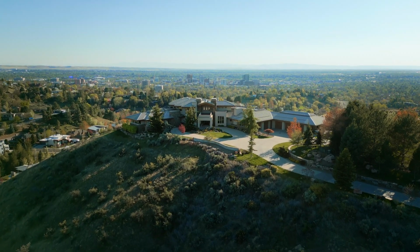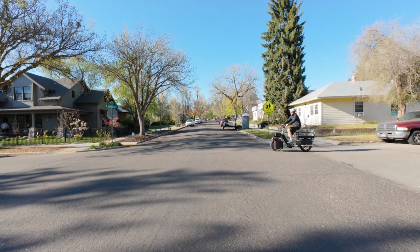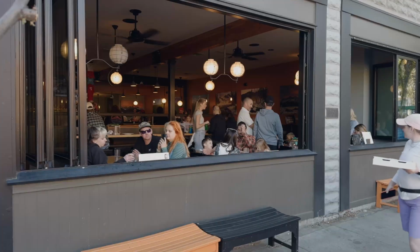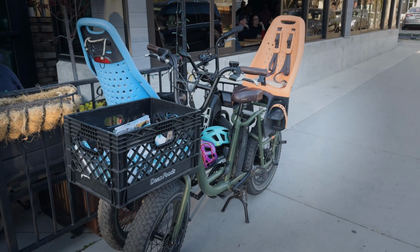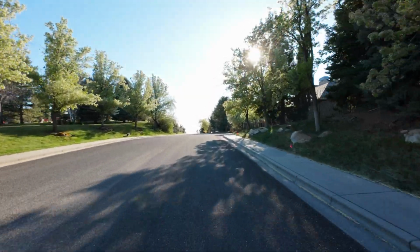Thinking about moving to Boise, Idaho, and are you looking for a neighborhood where you can snag a cup of espresso, hike a ridge line, and then be downtown in 5 minutes? Well, welcome to Hyde Park. So this is going to be Boise's North End time machine, where the 1900s bungalow meets 2025 coffee prices, and we're going to see if this zip code belongs on your short list as you're considering a move to Idaho.